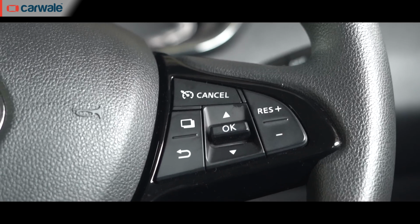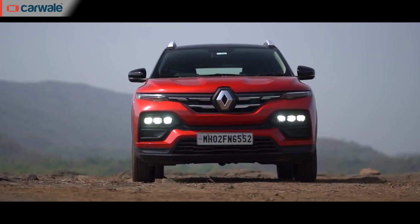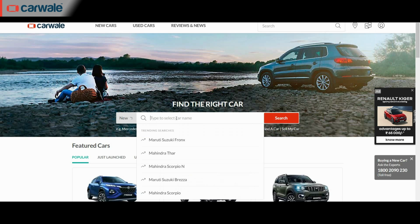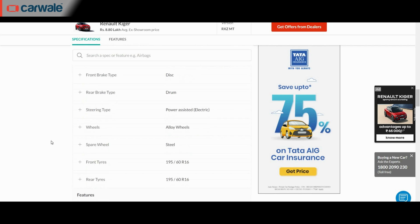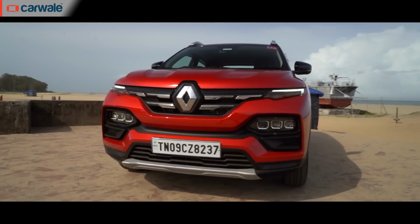Renault added cruise control and wireless phone charging as standard features for the top-end versions, making the Kiger range even more appealing. Now, there is a lot to cover in the RXZ variant, and if you would like to check out the full list of features, then do visit our website CarWale.com. But before we end this video, let me run you through the real feature highlights.